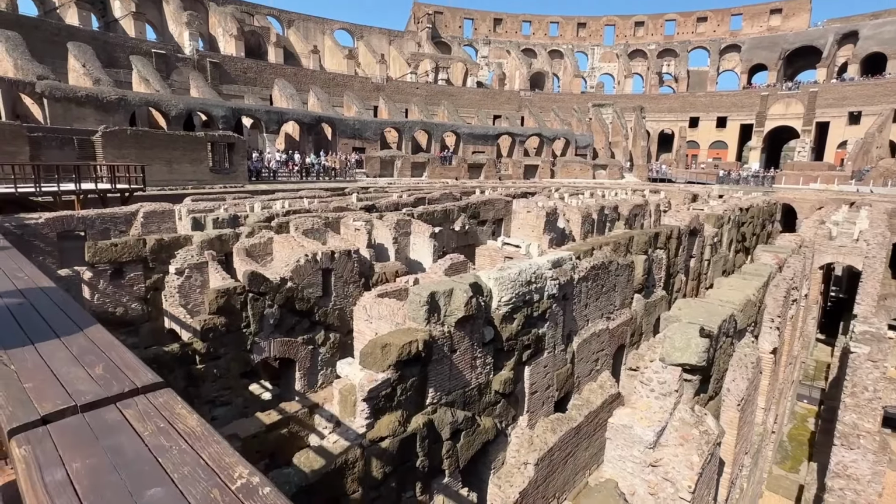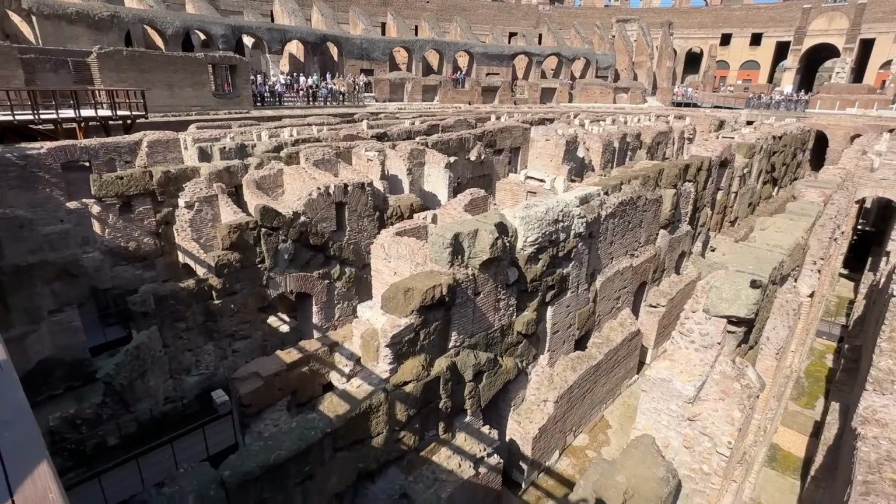By walking out onto the arena floor, you get to experience what it might have been like in ancient Rome to stand on that floor. Second of all, from the arena floor, you can look down into the underground of the Colosseum, and believe me when I tell you that most of what you see when you visit the underground of the Colosseum is visible from the arena. And you still get to see the main structure of the Colosseum.